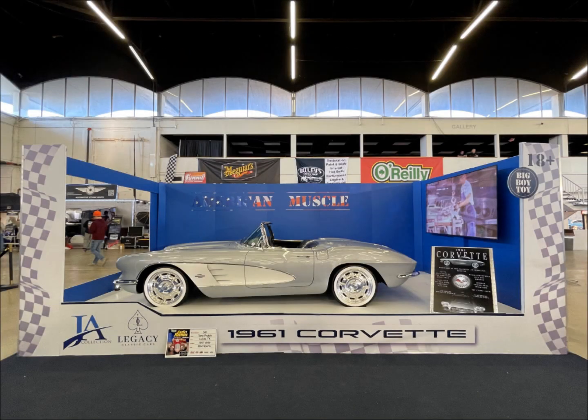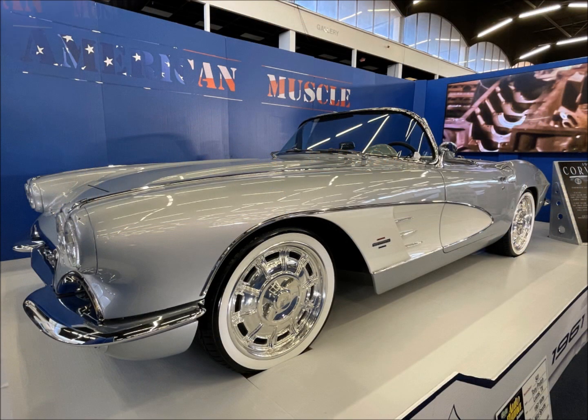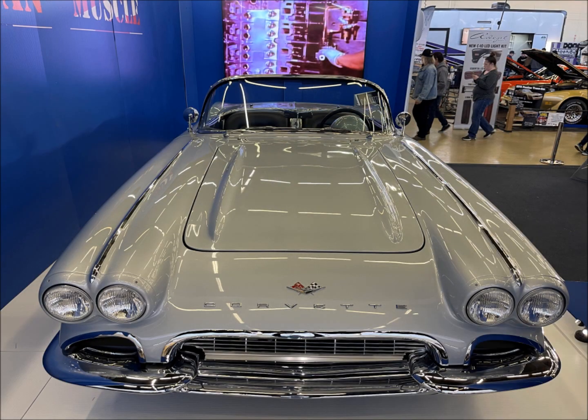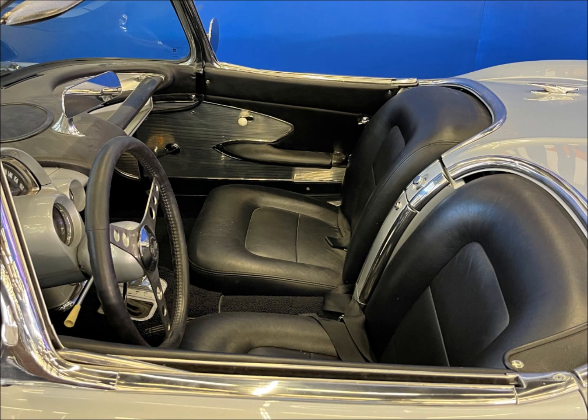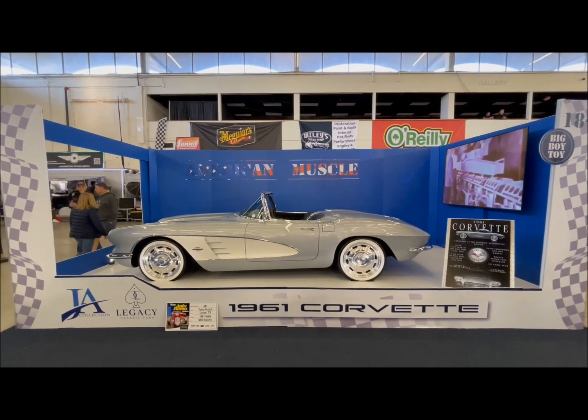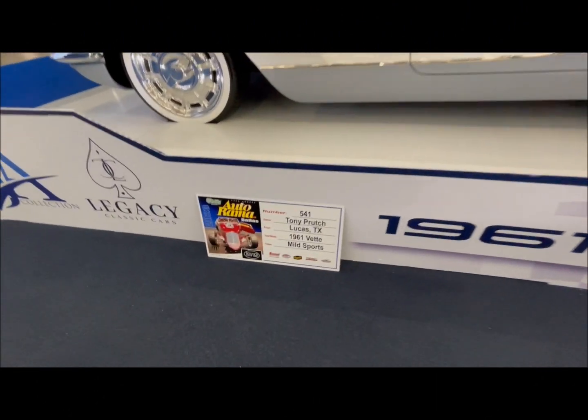The best presented Corvette was this 61 custom, one-off wheels, 327 cubic inch engine. It is fantastic. Had the TV up on the right hand side. Just really a pretty cool situation here. It was fun to look at.